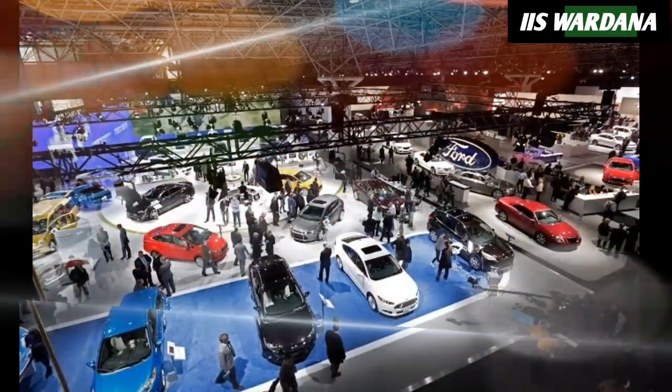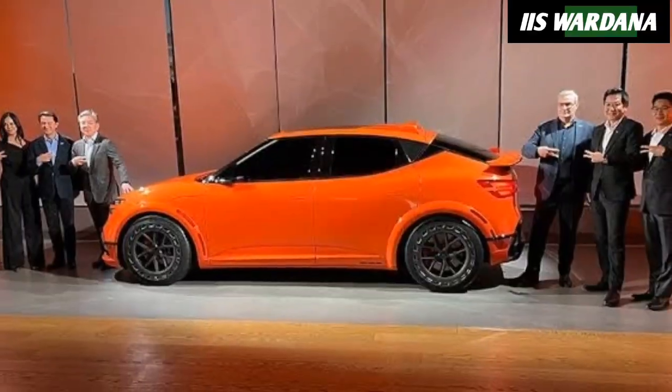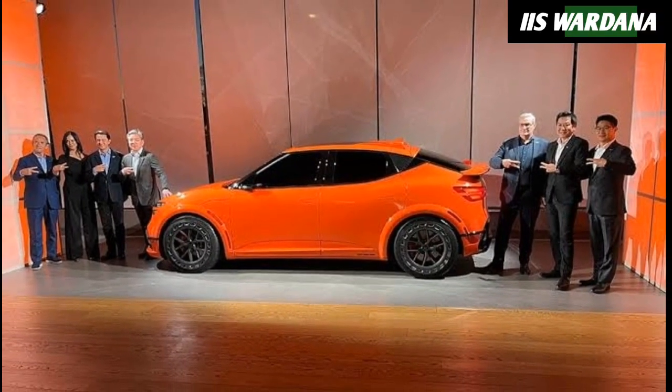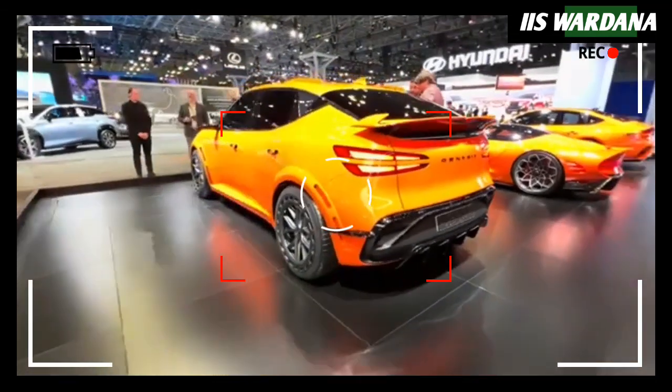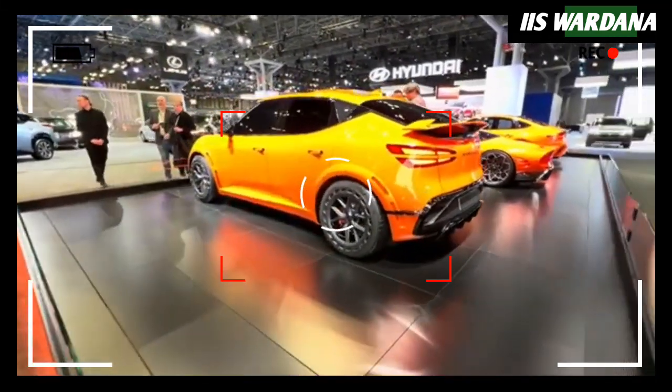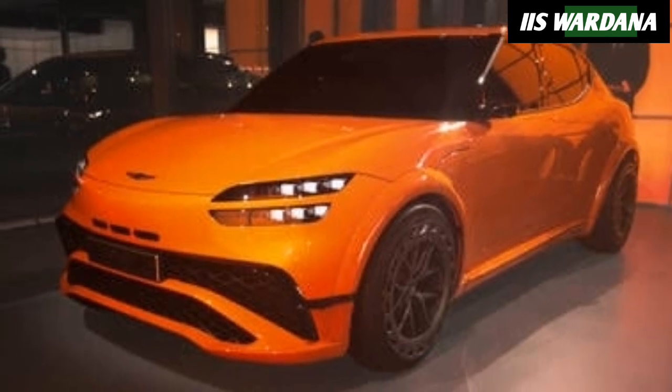At a private event held just days before the 2024 New York Auto Show, Genesis revealed its new Magma program. In short, the Magma model is a high-performance version of a Genesis model, like BMW's M-Car or Mercedes AMG, painted an orange so bright it'll boost your vitamin C levels.